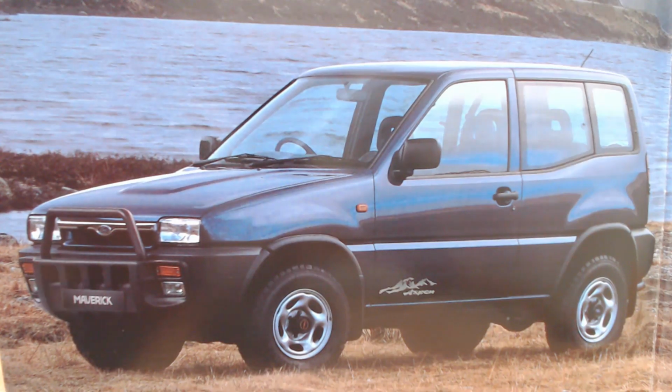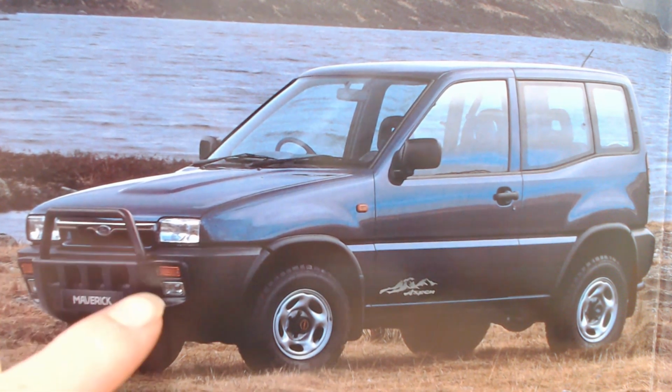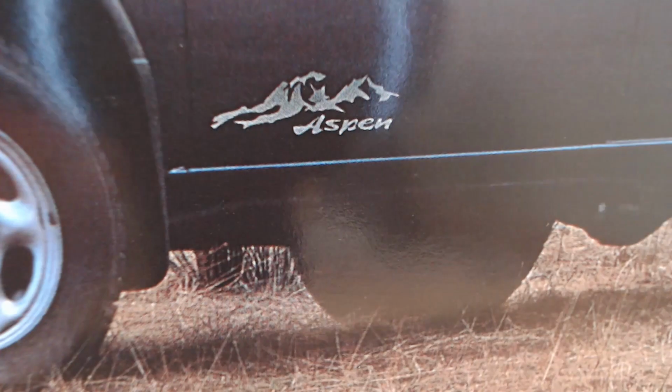So this is your base model. Actually, it's a 3-door model. We'll have a look at the graphic in a moment, but you can see much more of an A-bar style, or a little nudge bar in the middle there, rather than that fancy colour coordinated one. Just steel wheels. When it was first introduced, I don't think the Maverick base model had a name, but around about this time Ford started using the term Aspen in Europe to denote their base model. So that is the base model.